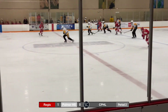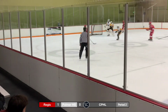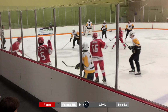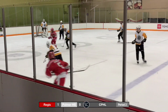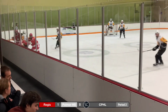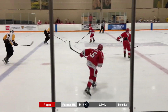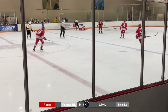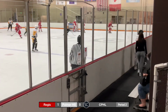Up ahead, the captain moves it ahead. Here we go. Shot. A little just high. Just over the crossbar. Good look there. Keep working in the zone. Kept in right at the blue line by Halker. Palmer skates ahead with it. Dierenden pushes him wide, takes an elbow for it. No call, no problem. Get up and play hockey.